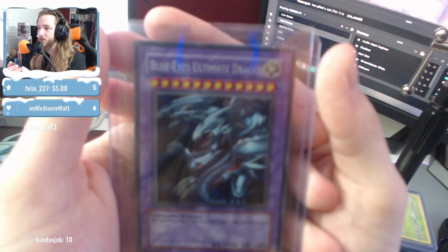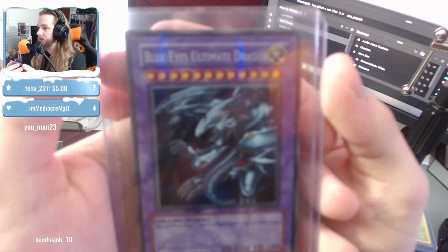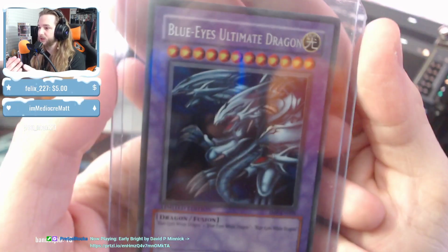But Blue Eyes Ultimate Dragon is the next one we have on here. This is also one of the movie packs.